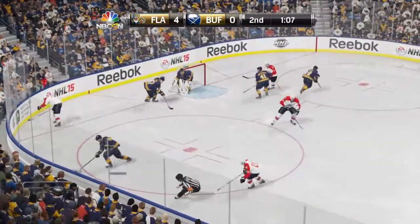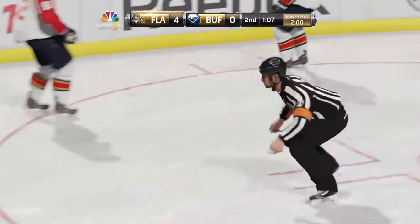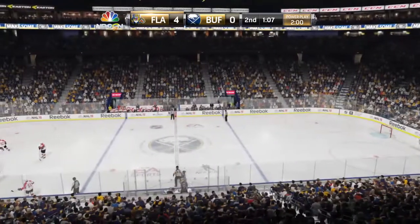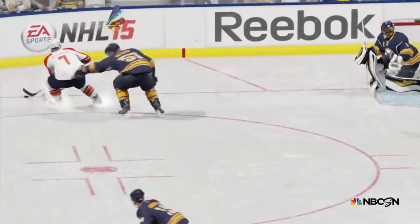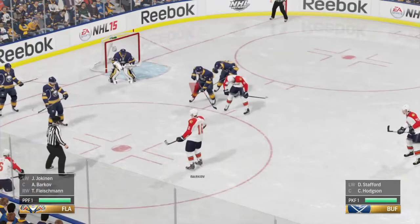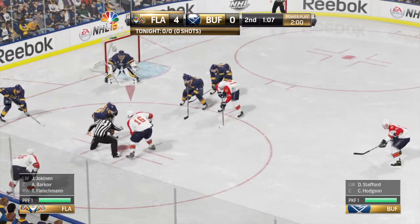Tripped up on the play, and there will be a penalty. Buffalo's got two on this one for tripping. I'm going to give credit to the puck carrier here. He kept his legs moving. He forced the back checker to reach in and take him off his feet. There's always a start to your power play night, and this is number one.